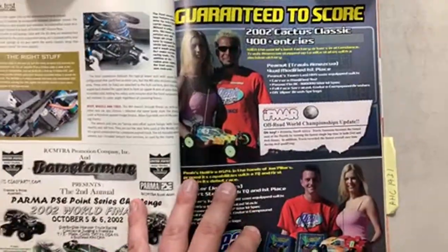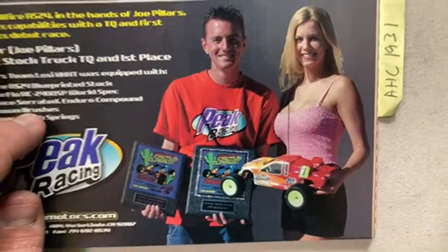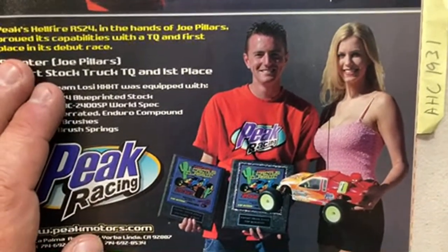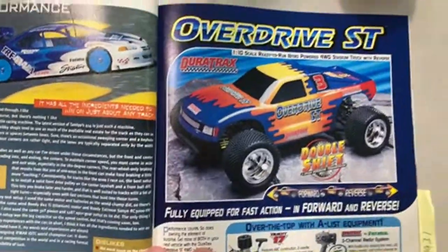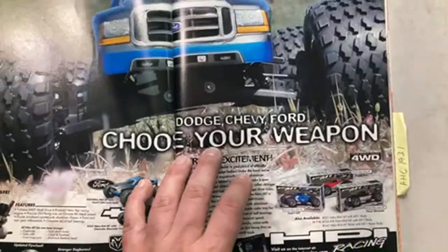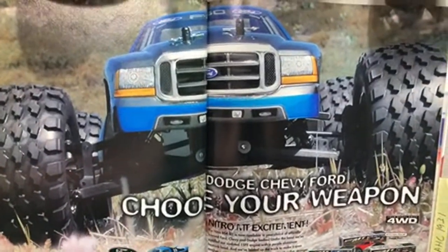There we go. Oh, we got the chicks. Oh man, I remember this one. This was my favorite chick from this magazine. This one, Peak Racing. I would say she is the ultimate best chick. The best one there is. Duratrax Overdrive. Oh man, more HPI sickness. Nitro MT. Love it.